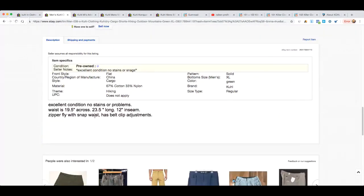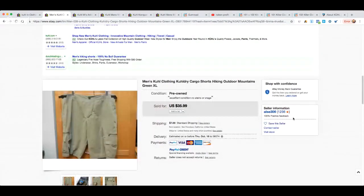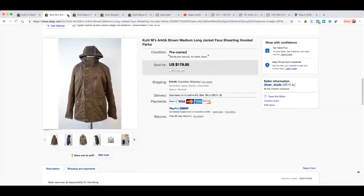Now, they did do a good job, and they included some measurements. Looks like they have the waist across. They've got the length of it and the inseam as well. Nice little description. Item specifics are filled out completely. And if you take a look at their feedback, they have over 1,200 feedback, 100% positive, so I'm sure that was working in their favor. But $35.99 plus $7. Be on the lookout for those cool cargo shorts.